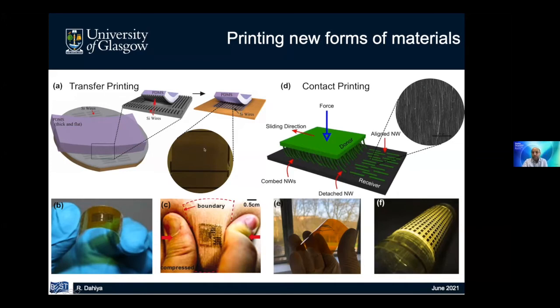Now, once these are transferred, you can imagine them forming an electronic layer, which can be further processed to obtain either transistors or diodes or touch sensors or any solid state device you can make from them. And this kind of approach has been used in various applications such as skin tattoo. There are various similar examples available in literature.